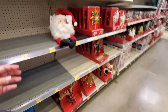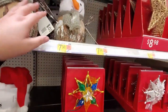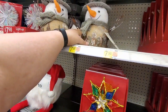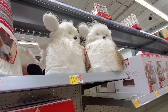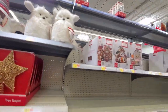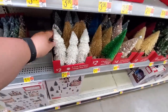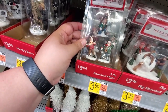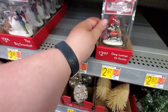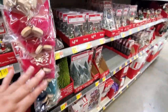Look at this guy. Look at him. There's seven. Oh my gosh, look how big. They're cute. Look at the owl. They have a little house stuff. Ooh, look at the trees. Look how cute. You can get just this cute stuff though at the Dollar Tree, when it comes out.